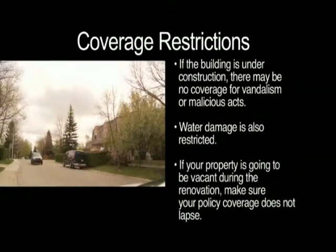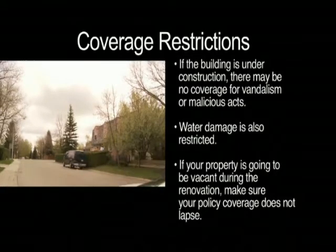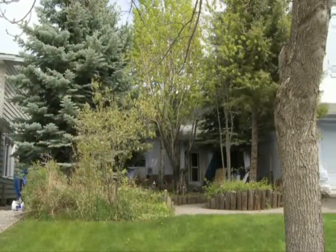If your property is going to be vacant during the renovation, you will want to make sure your coverage does not lapse. Remember, do your research before the renovation work starts and protect your most valuable asset.